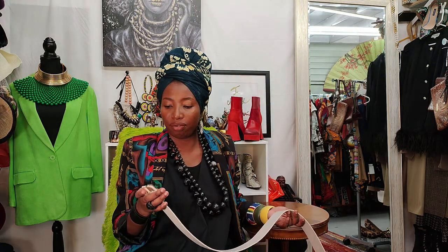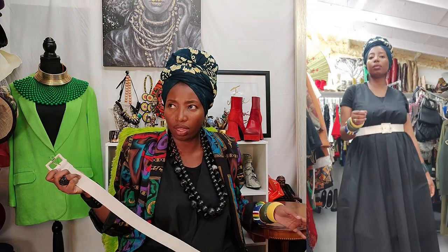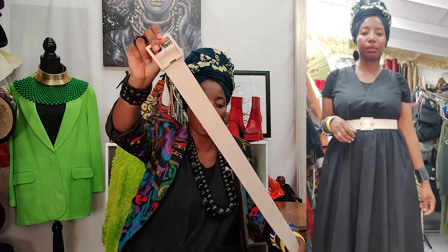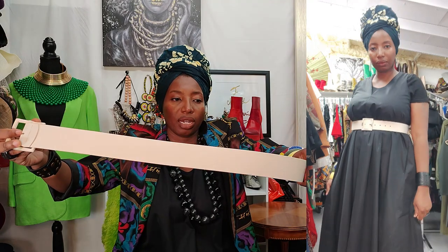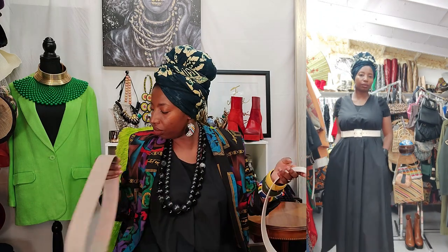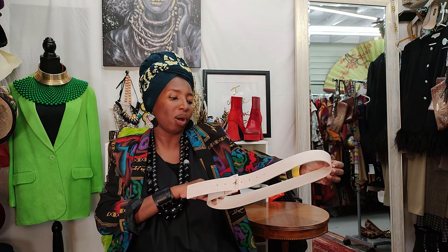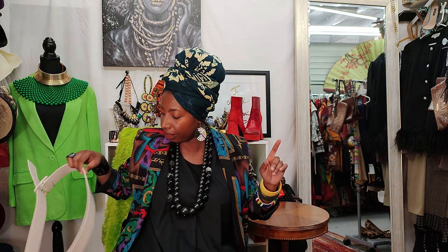Oh, I have another white belt. Now we're talking. I was kind of sad about not having another white belt, but this is more of an off-white echo color, which I like, and the brand is Halogen, and I think it's just good. This is different, definitely. So I like having a smooth off-white belt like this. Yes, this will come in handy. I'm almost done, I promise you, sis.